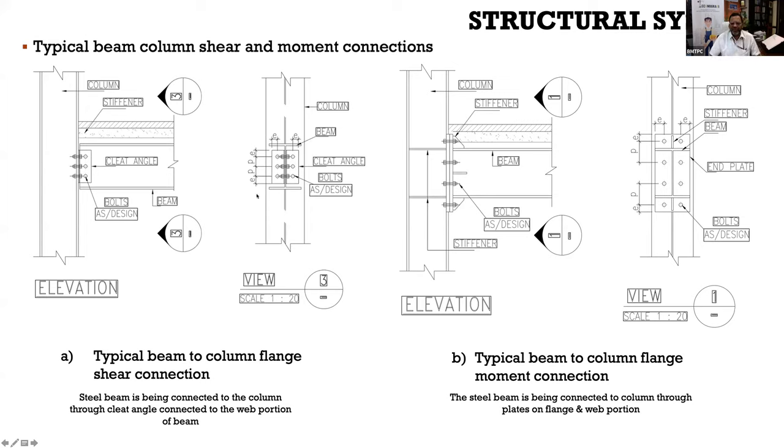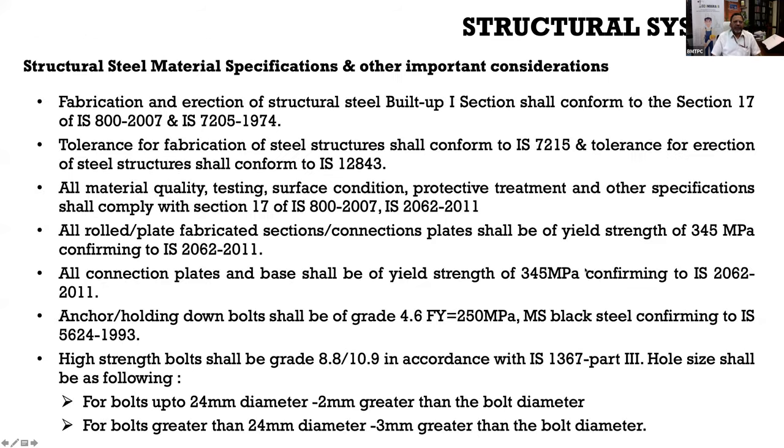Similarly, if you want to have a moment connection, then you have to fix it not only at the web portion but also at the flange portion. So this is how the connection takes place. And if you see its view, you have to connect it at the flange and the web with this kind of nut and bolt system.